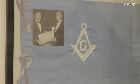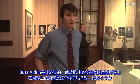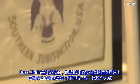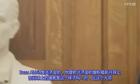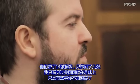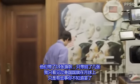A Masonic flag was put on the moon? Yep, Buzz Aldrin was a Mason, and he put a Masonic flag on the moon. So he left more than just the American flag? Yeah, a larger version of it. They brought 14 flags to the moon and only took a couple back. I've only ever seen pictures of the American flag. Stuff you don't know.